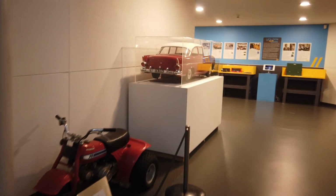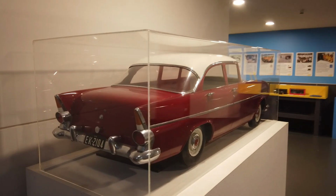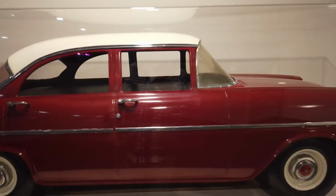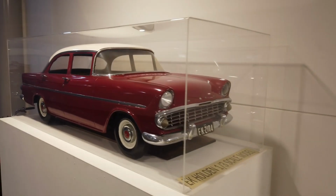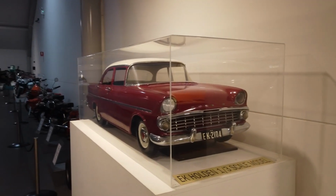Check out this model. What a beauty. That's something that's not made by... This is professionally made. This is not something that you buy in a kit and make. Every part would have been made. 1/3 scale model. Most definitely.